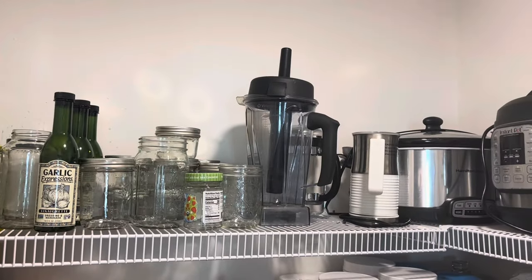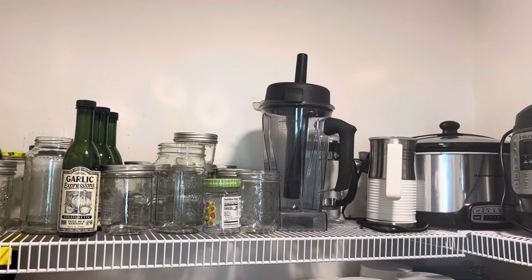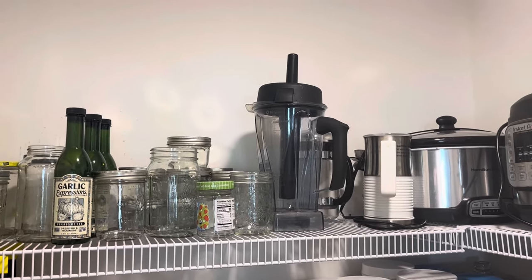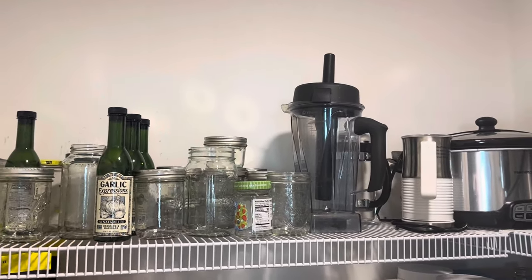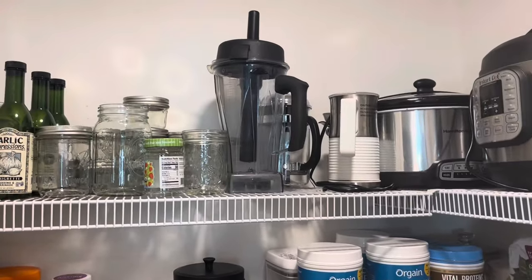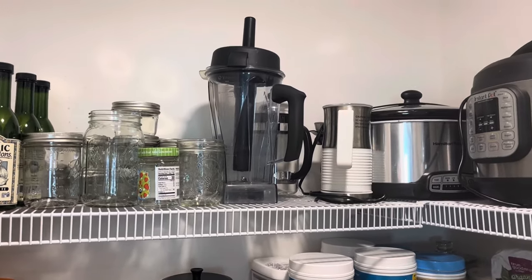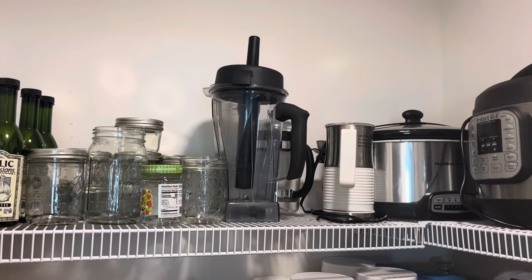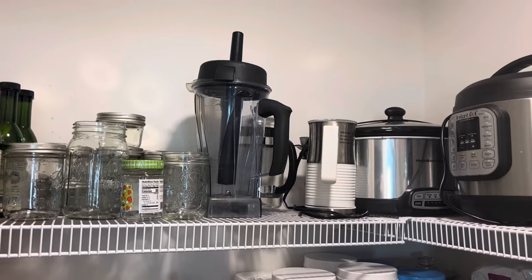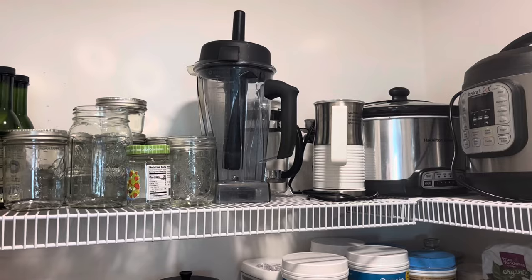Top shelf, I'm lucky that I have a Vitamix and I have two pitchers, and that is the bigger one of the two. I don't use that as much. I use that when I make soups and things like that. So that one just kind of stays up there. And then the smaller one sits on the Vitamix. I do have a French press back there somewhere. And then I also have two frothers. This one is my backup because I've had way too many times that my frother has died on me and I didn't have a backup. Lucky for that, my daughter was getting rid of it and I was like, yes, please.